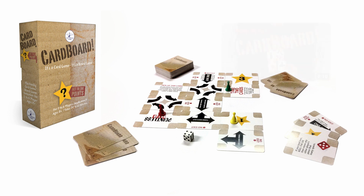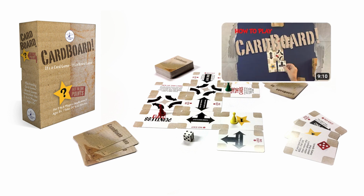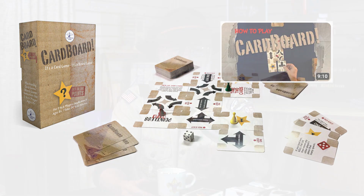Probably one of the most popular games that I've created myself there is Cardboard. Now, Cardboard is a terrific little game. I've got a video here on how to play. It's one of those fun for the whole family things. No two games are ever alike because there's millions of combinations of the cards.